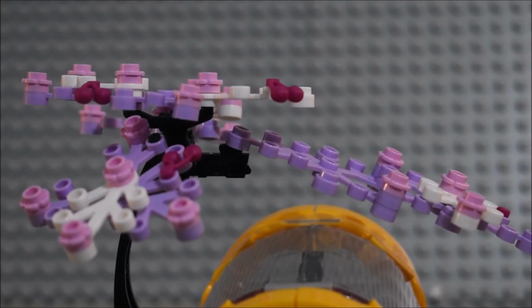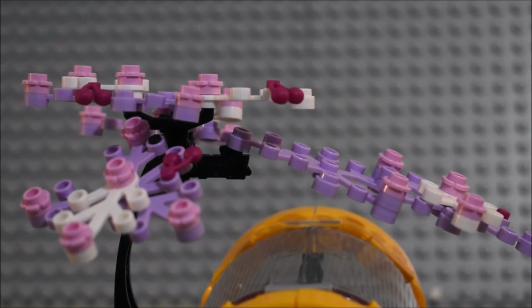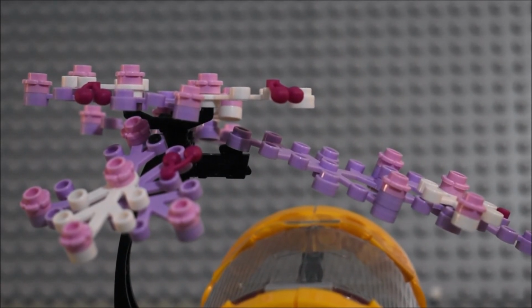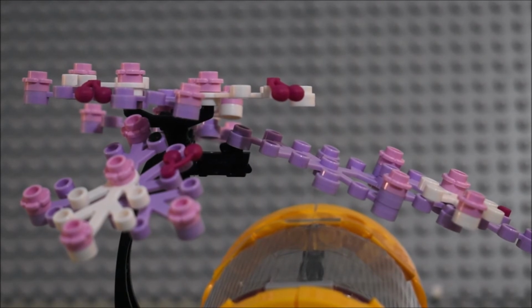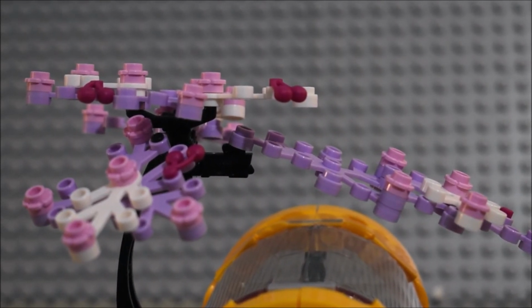This is a Japanese cherry blossom tree, and it's really good for something in Lego. Normally I have a hard time with this type of thing, but I think I did a pretty good job with it. And I think it's really nicely detailed. And it's a Japanese cherry blossom tree.